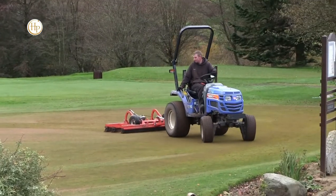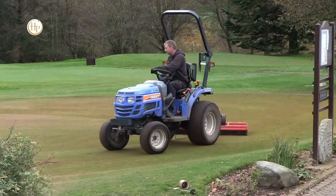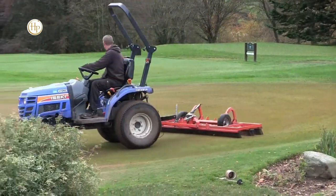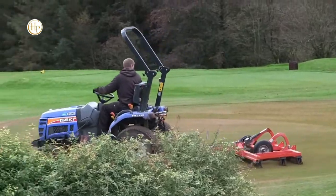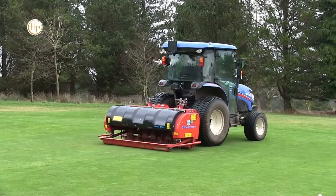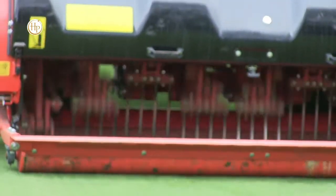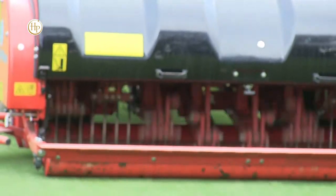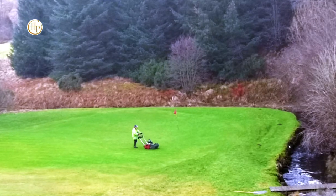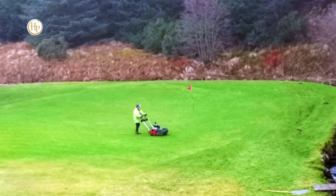And the process of brushing the dressing into the holes is also speeded up with another suitable attachment. Greens were also subject to solid tining at various times. This doesn't go so deep, but helps the upper layer of the green. The greens have already been cut, but by the old-fashioned manual method.